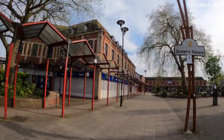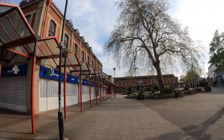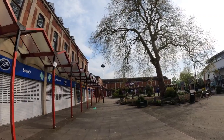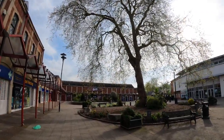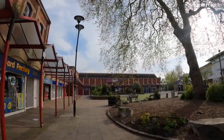Right, so now we're just going to walk around the Queen Square. That's where I park down there. So I'm just going to walk down here, walk all the way back to the car park, get the car, then we can get to the promenade, the beach. Now I can show you guys that part of Clevedon, then we can wrap up the video.